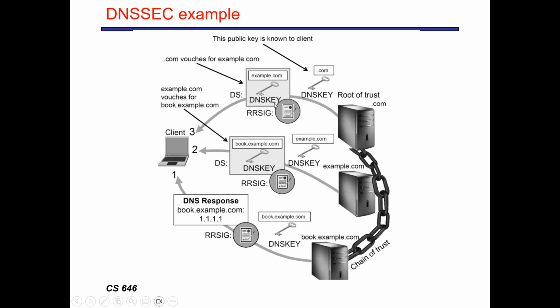So now you can see here that the public key of example.com is basically the hash of it. So he signs this whole thing with his private key. And he also sends his own public key so that he can verify. So when this information comes to the client, he will use the public key of this root .com server in order to decrypt this and verify the hash of the public key, which was for this.